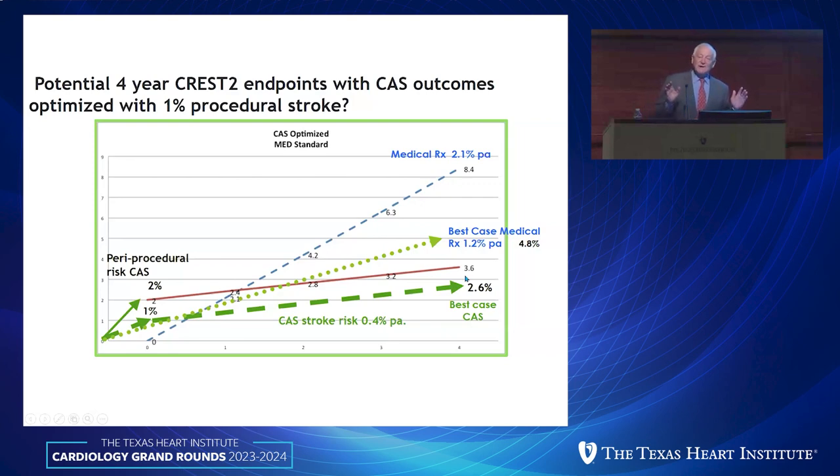In the CREST-2 trial, interestingly, medical therapy is the experimental arm. Because although there's a lot of chatter about how good our patients do on medical therapy, no one's done a prospective randomized trial. You need rigorous follow-up in a prospective randomized trial to understand this stuff. So we don't know whether the medical therapy arm will be this blue line at 8.4% at 4 years. We don't know if medical therapy is fantastic. We're going to end up with a 1.2% risk of stroke per year, which we think it might be, still 4.8%. So you can see why the new technology is important, because we can come in nominally lower at 4 years in this randomized trial at about 3.6 to 2.6.